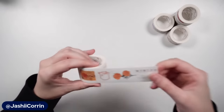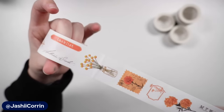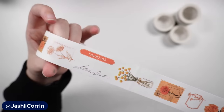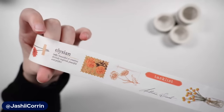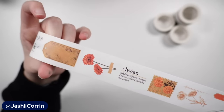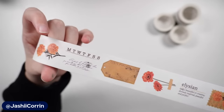So these ones are all stickers, and we've just got an interesting mix of things that are functional, like a task list label, and ones that are a bit more decorative, like a little stampy bit, or Elysian, beautiful, creative, oh, nice, flowery stuff. I think these ones will probably end up getting used in my reading journal at some stage.